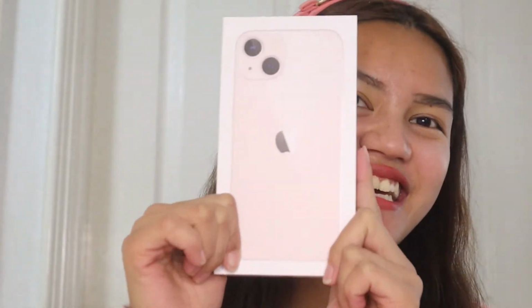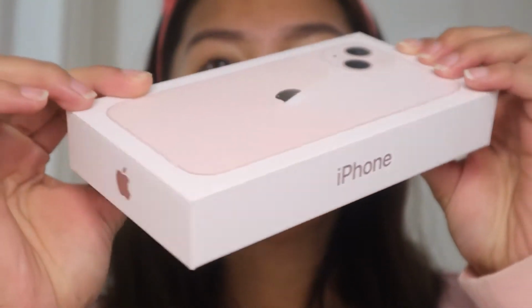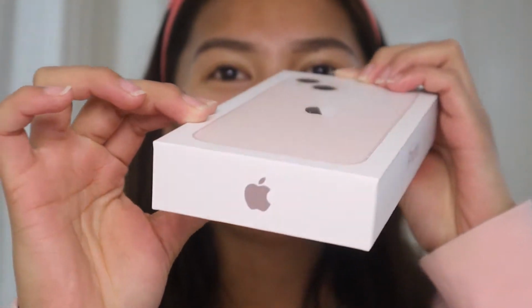So today we're going to do an unboxing. I love unboxing. So we're going to unbox the iPhone 13. Ta-da! iPhone 13.